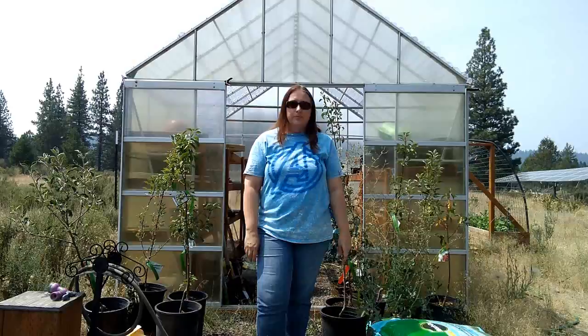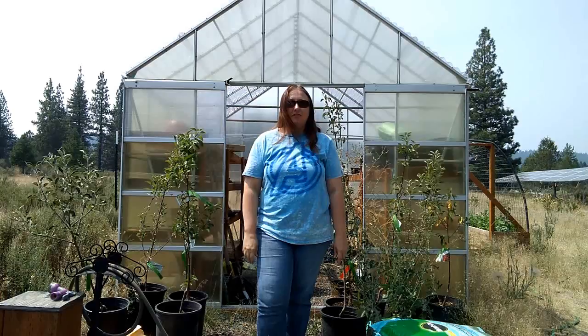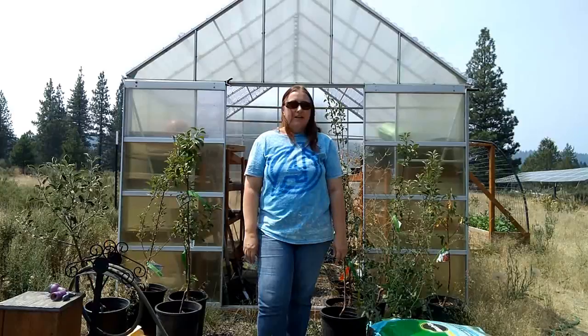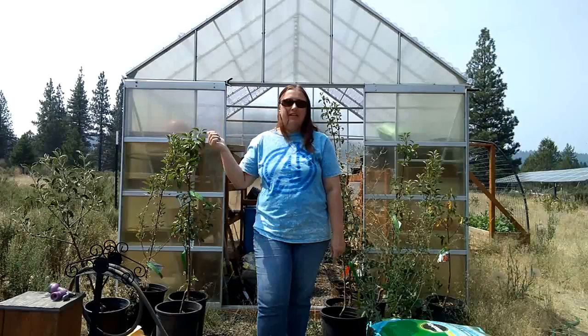Probably the second greatest failure on this homestead has been the Harbor Freight greenhouse. Started off with good intentions. We got it on sale. I think we paid like $550 for it. I think at this point I'm at about $2,500 in new panels and new roof panels and extra framing on the inside to hold the whole thing together.